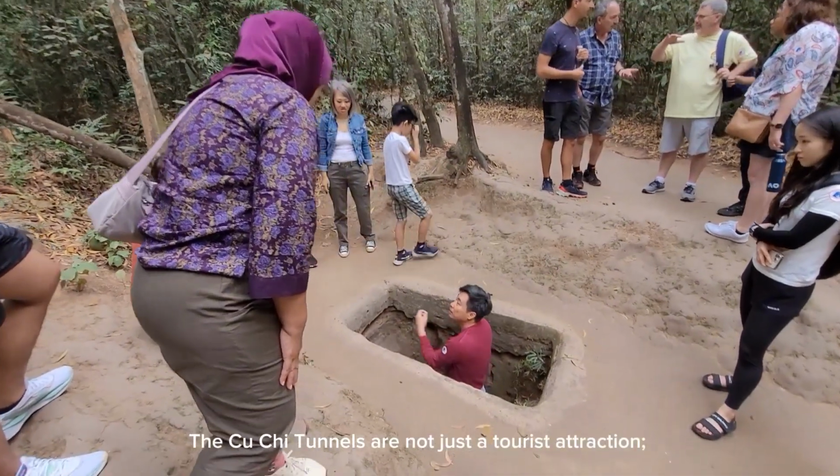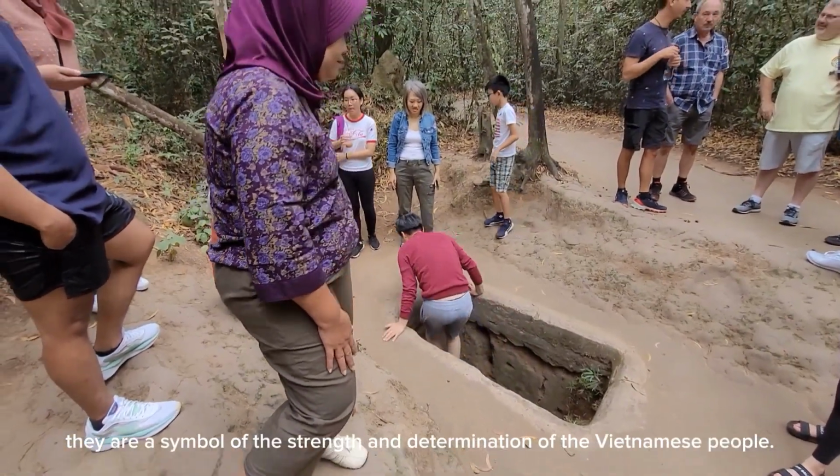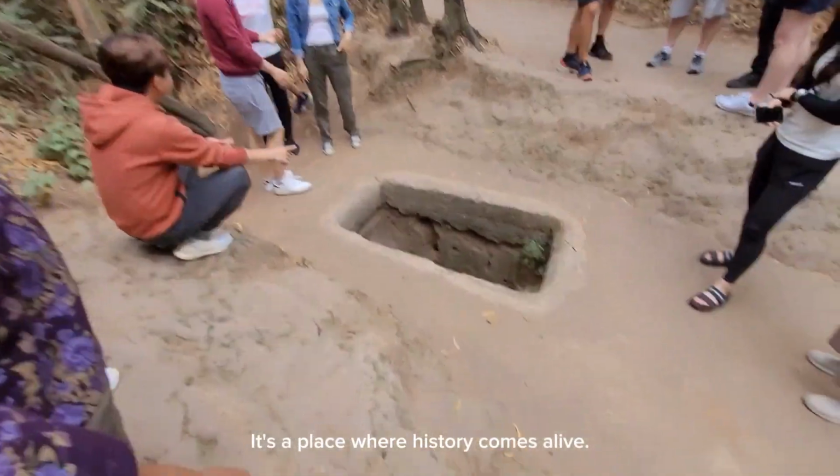The Chu tunnels are not just a tourist attraction. They are a symbol of the strength and determination of the Vietnamese people. It's a place where history comes alive.